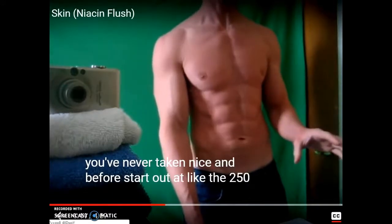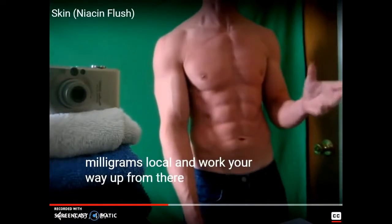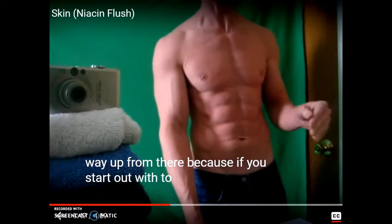If you take too much, the bottle says 250 milligrams, but I always just break off with my tooth or a knife or something, just break off a little chunk and try about 10 to 20 milligrams. Then you can work your way up from there if you don't feel warm.